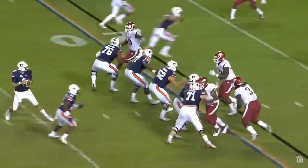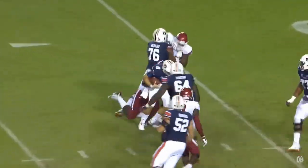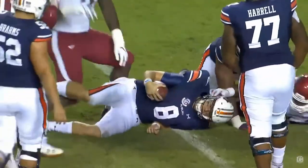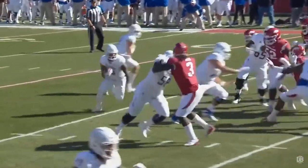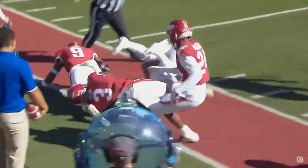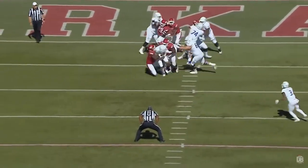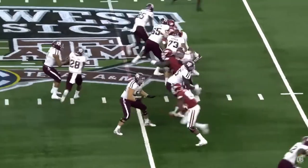But what you see on tape from him, really incredible quick first step that allows him to shoot through gaps off the snap. He's really, really fast, and you see on the tape, he just can bust through that line. It's pretty incredible, but I don't really get this pick. Out of all the picks, this one's my least favorite.